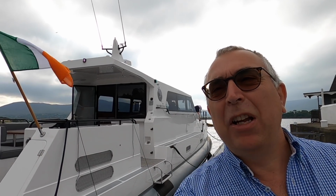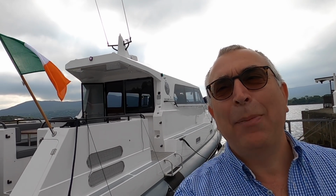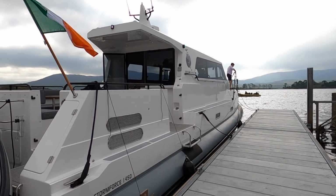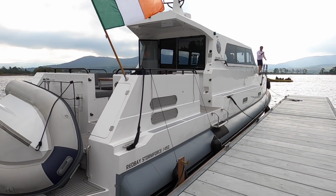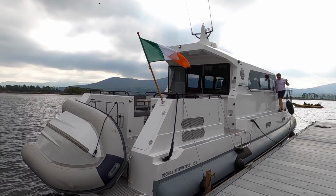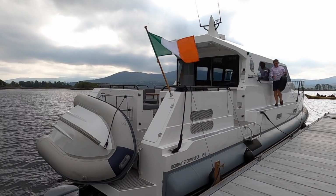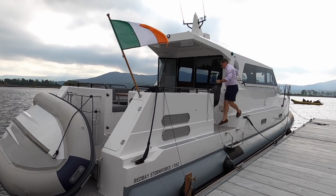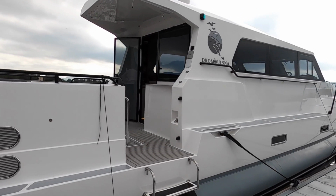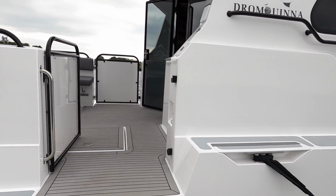We're in Kerry and we're going boating Irish style. You might have seen our Meet the Owner with John Brennan. Well, he said, while you're here, let's take the boat out for a spin. Now, the boat is a Red Bay Stormforce 1450. It is an absolute beast. And as I say, if you've seen the Meet the Owner, you'll know what this boat is all about. If you haven't, it's worth checking that out. But what this video is about is going boating. So we're going to do that right now.